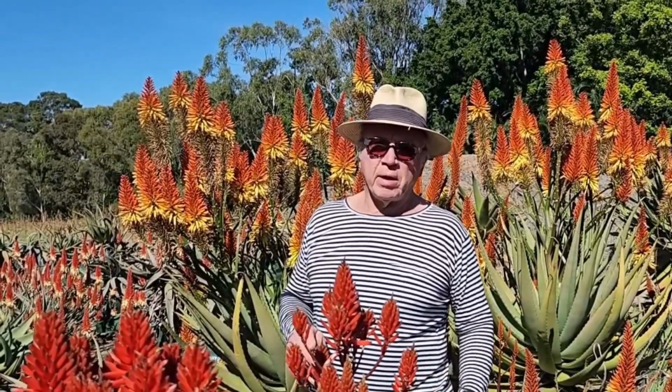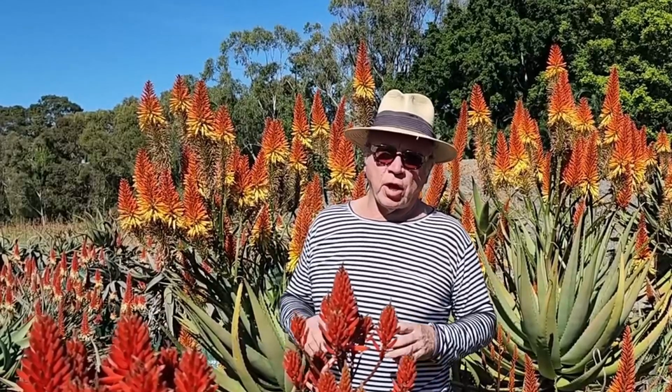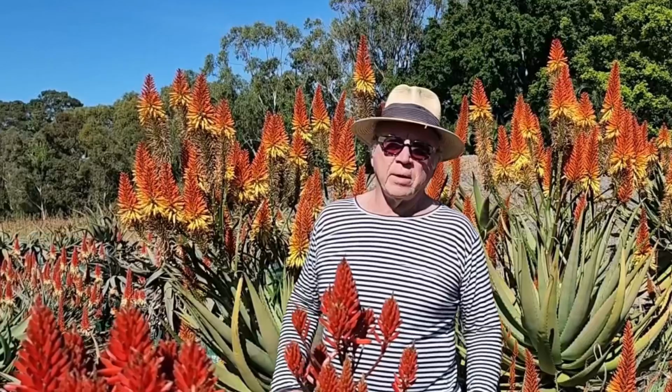So to give you a better idea as to the range, I'm going to bring up Mike Dent for some of his comments about how to grow and where they grow. The aloe range is a range of hybrid aloes bred specifically for big flowering, but not only big flowering, bred for garden conditions. So they're more able to cope with a wider range of garden conditions we have in Australia, be that Mediterranean, tropical, or dry zone.